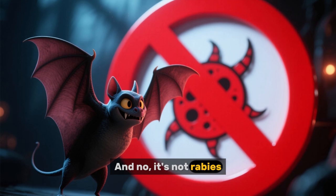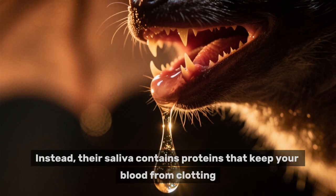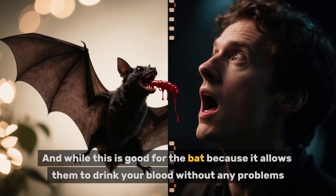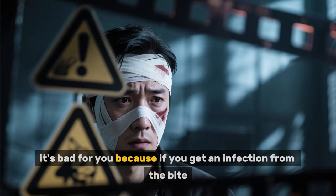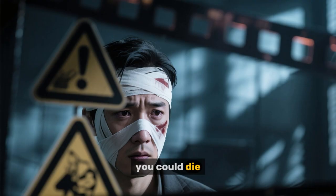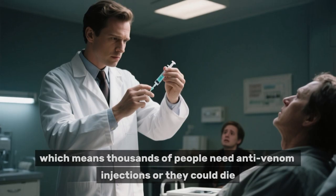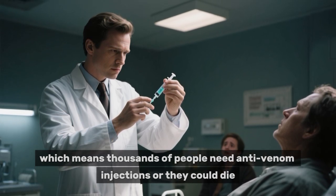And no, it's not rabies, because thank goodness, vampire bats don't have rabies. Instead, their saliva contains proteins that keep your blood from clotting. And while this is good for the bat, because it allows them to drink your blood without any problems, it's bad for you because if you get an infection from the bite, you could die. And in places where vampire bats live, people are often bitten by hundreds of bats every year, which means thousands of people need anti-venom injections, or they could die.